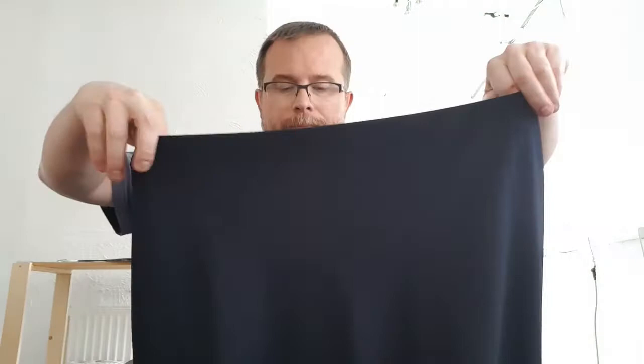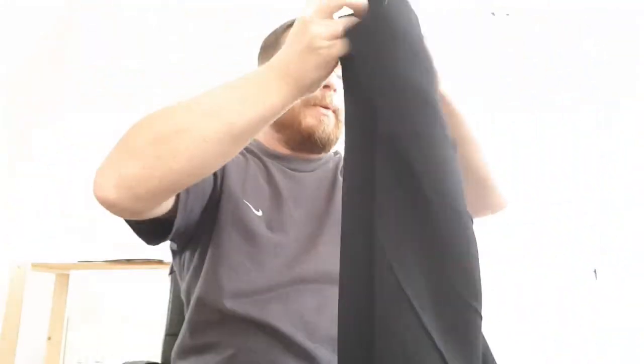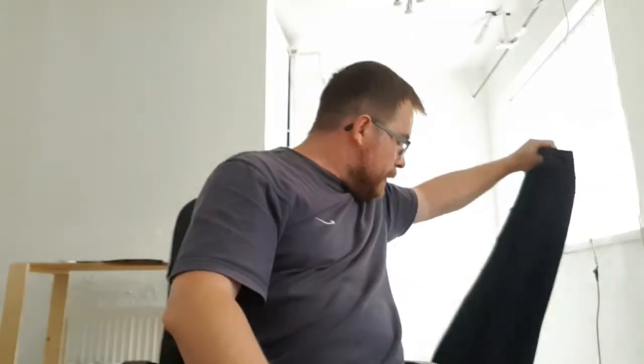This one is navy blue by Marks and Spencer, size 18. And another elastic waistband. Midi or maybe even maxi. Navy blue again, BM. Cheap brand, size 16, again elastic waist.